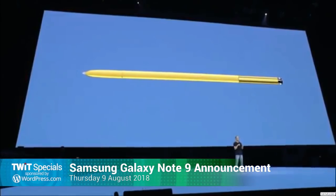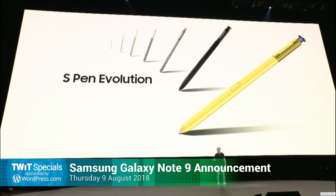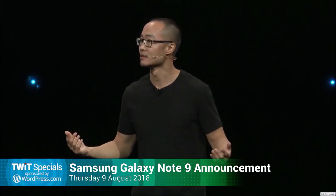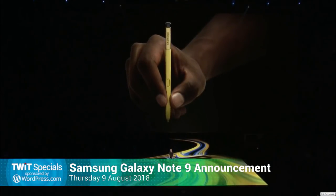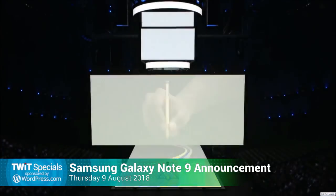The S Pen began as a simple way to jot down notes. Over the years, we made it better. We increased the pressure sensitivity. We made the tip finer so that it feels like a natural writing tool. And with these refinements, Note users saw something else: the potential for the S Pen to be a creative tool, a new way to express themselves and create amazing art. This inspired us. So to nurture this creativity, we developed a digital community for S Pen artists to come together and share their work.